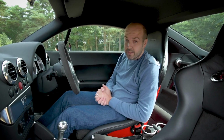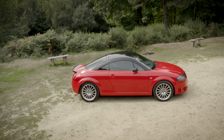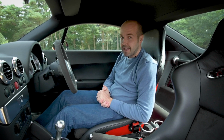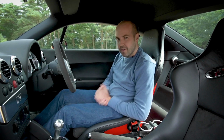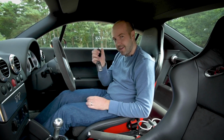That's not to say, however, that a standard TT wouldn't also make the cut, because let's face it, it looks just as distinctive. There is an elephant in the room here when we're talking about future classic status though, which is that the TT was never regarded as a particularly great driver's car. Now, was that the case? Well, there's only one way to find out.